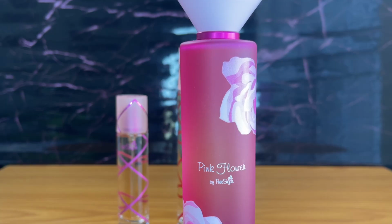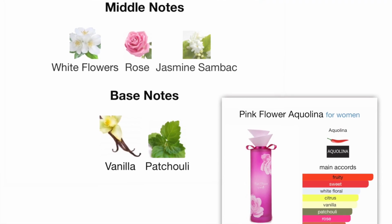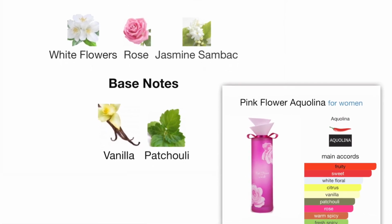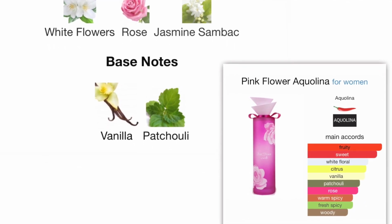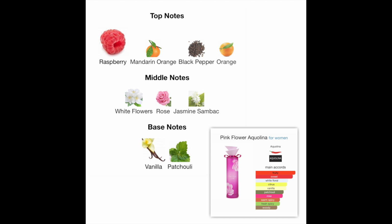Okay, so the last Aquolina fragrance I have is Pink Flower. The main accords are fruity, sweet, white floral, citrus, vanilla, patchouli, rose, warm, spicy, fresh, spicy, and woody. The top notes are raspberry, mandarin orange, black pepper, orange. The middle notes are white flowers, rose, jasmine, sambac. The base notes are vanilla and patchouli.